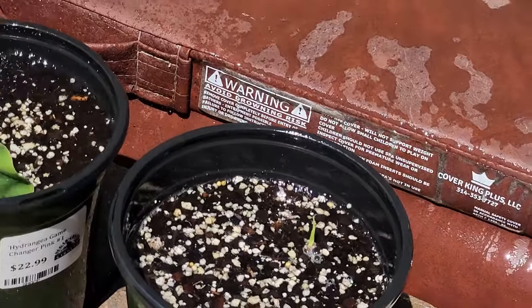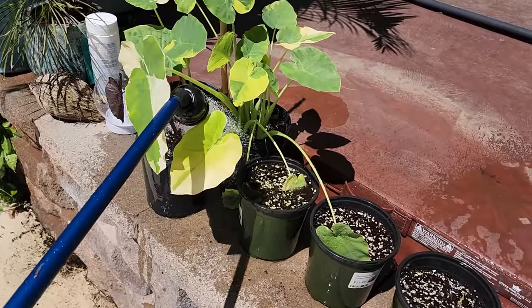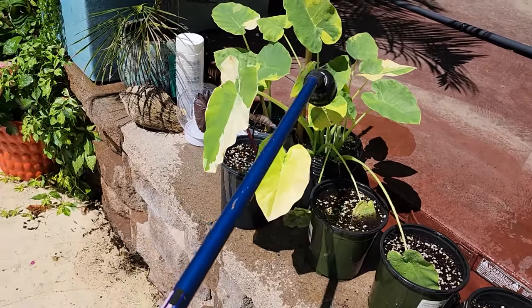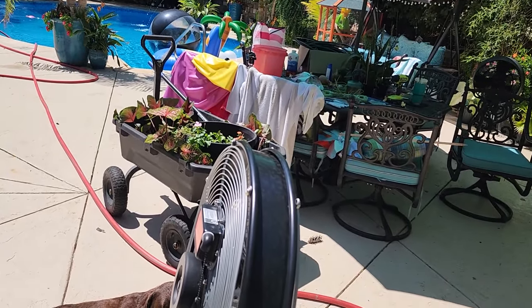Finally getting some growth out of one of these. Finally, man, curcumas, they take an eternity to come up. At least the hybrids do. I don't even remember what my point was there. Oh yeah, you gotta handle these caladiums over here. The ones you saw over there.